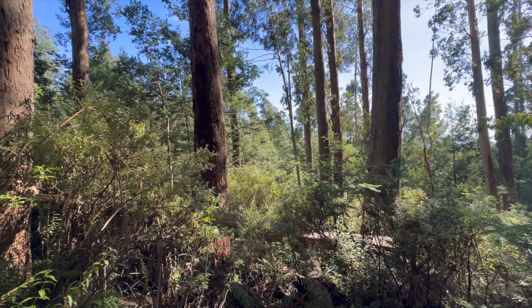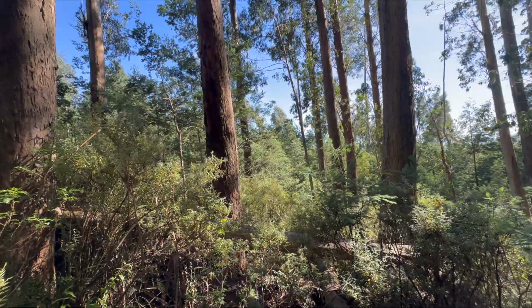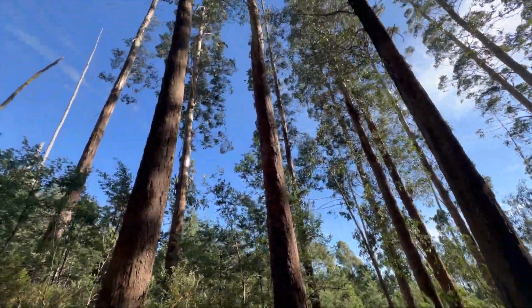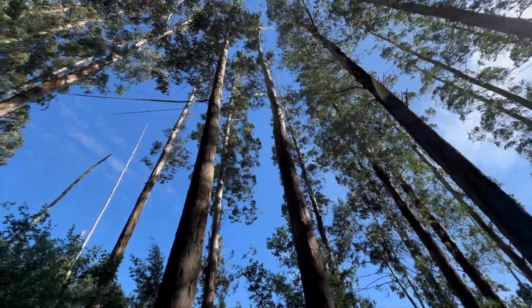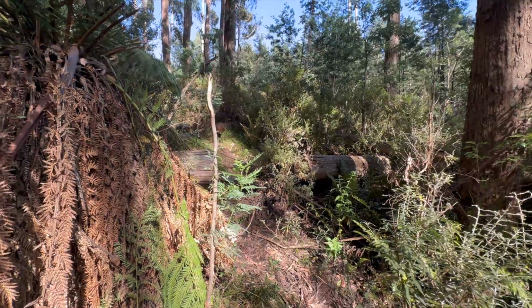So that's the logging coop where those trees are. And the wind hammers across there because there's no trees to block it. Hits these trees and knocks them down. Hopefully not on my head.